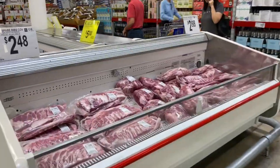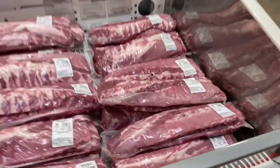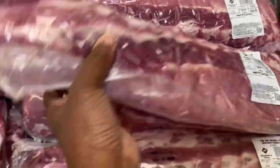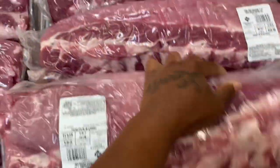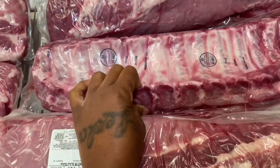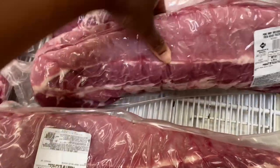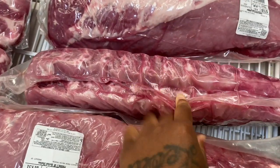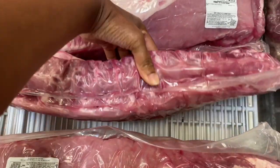And then they have their baby back ribs over here, which I love. Oh my God. They have some for $19.31. These are real tip. This is $18.48. Let's see. This one looked like mostly meaty, y'all. I don't really like meaty ribs. I mean, I do like meaty ribs, but I like to see the rib. If we're gonna eat a rib, eat a rib.